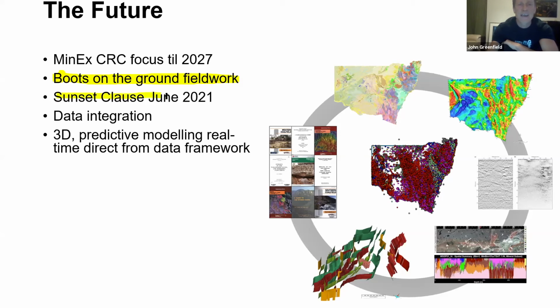And speaking of data, we've got all this sunset clause data coming in next year. That's going to be a big focus for us. So really, we've got to ensure that we understand the rocks we're looking at, and that we can provide you really clean, well integrated data. And that's what I'm showing here. So we're making a lot of inroads to making sure that all of our point data is related to all of our vector data, for instance.